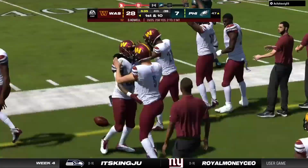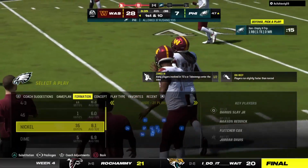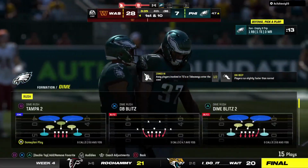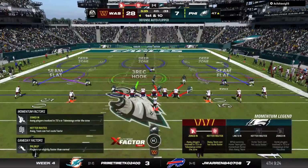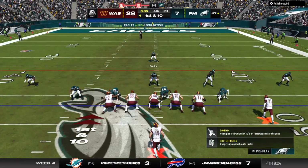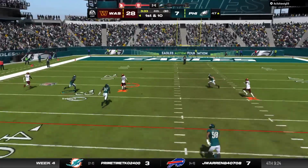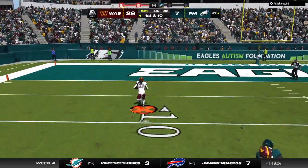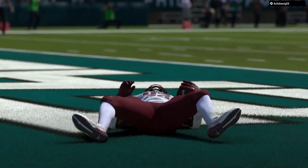Well, this is taken in. It's complete. And he'll take this to the other side of midfield before going out of bounds. A very nice pickup of 33 yards. So the line of scrimmage moves all the way across the 50 now as they come up 1st and 10. Now a throw downfield is taken in by his running back. Touchdown, Washington.